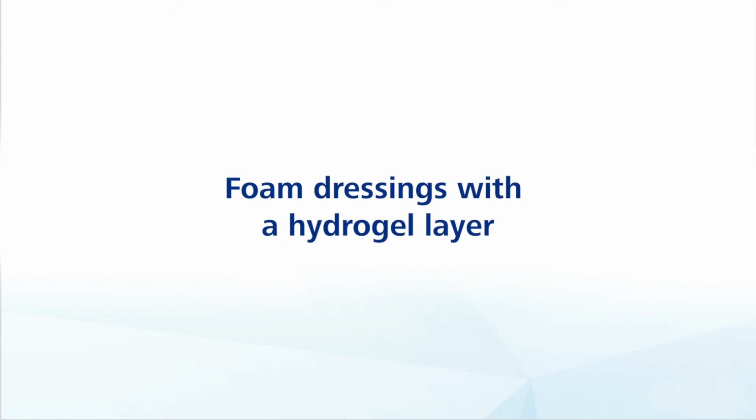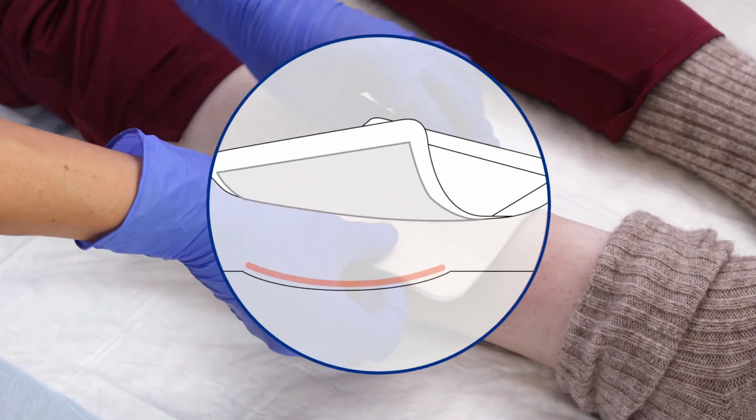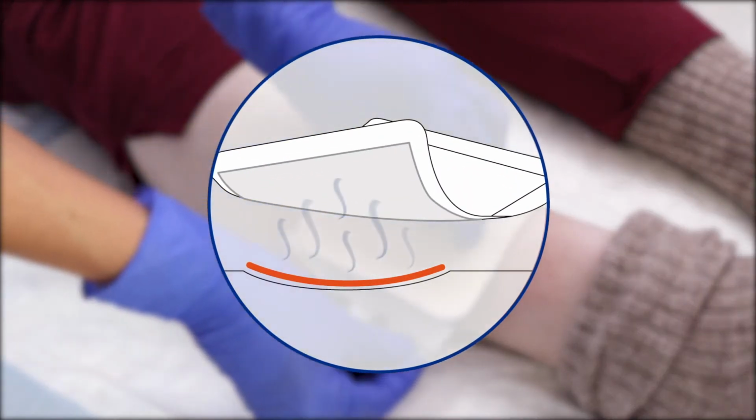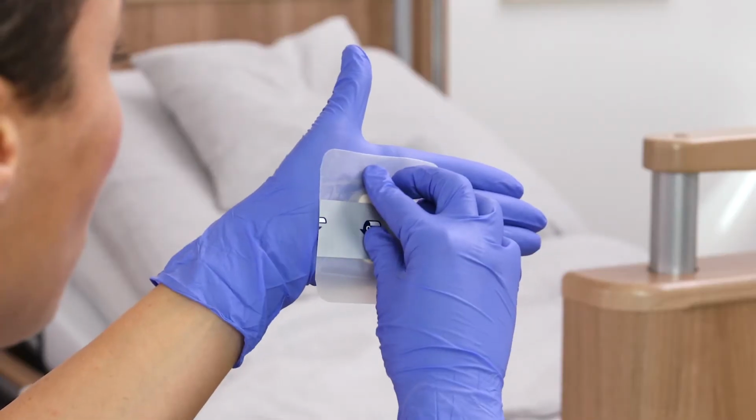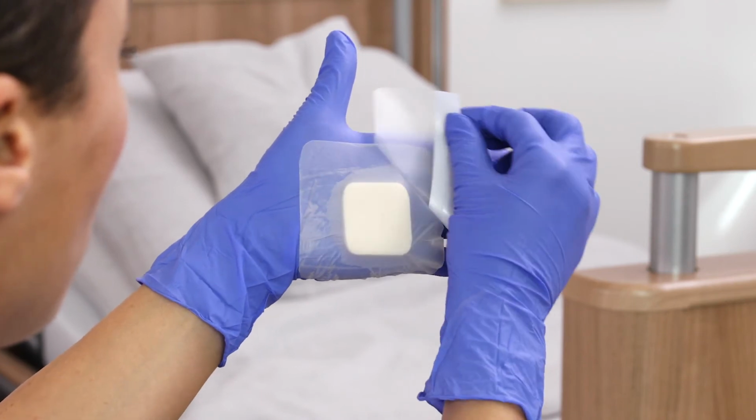Foam dressings with a hydrogel layer primarily provide a moist wound climate that promotes healing. They are also available with a self-adhesive edge for fixation, so that no dressing is required for fixing.